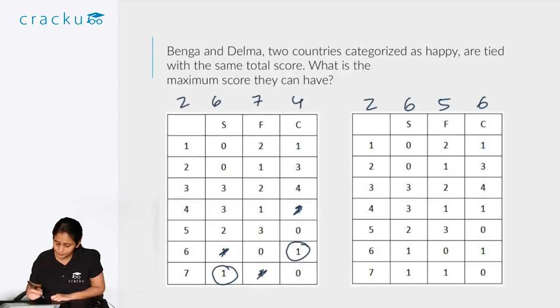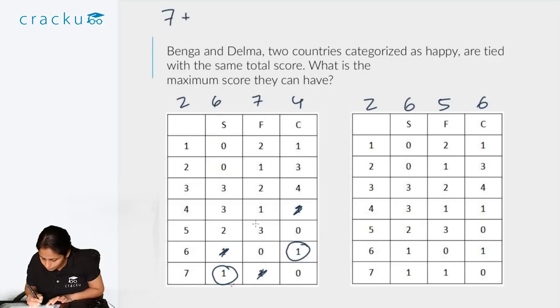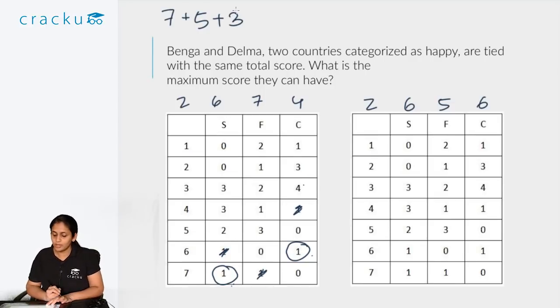So what's the max score that somebody who scored 7 can have? If you score 7 here, these values are gone. So you get 7. Now the next highest value in F for you is 5. So we have 5 here. If this is Benga, this is Delma, so this is no longer available to you. So the next value you have is 3. So this is 3 for you. So this value is essentially 15.